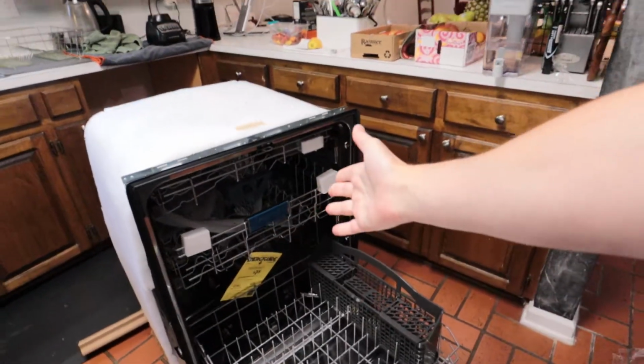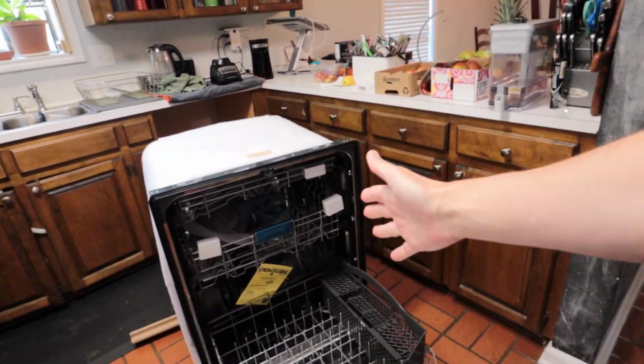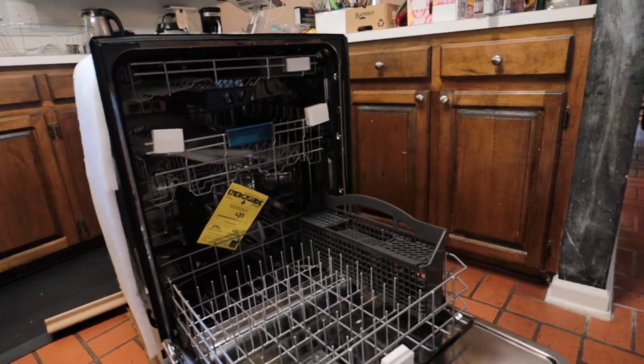As far as installation of a dishwasher, these are fairly simple, and I'm gonna do a video of how to install this dishwasher. So if you guys wanna see that, I'm gonna put that right there on the screen.